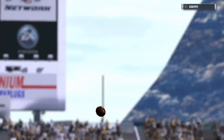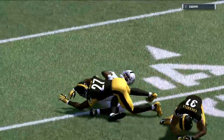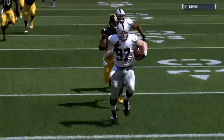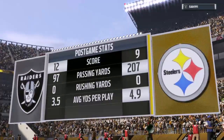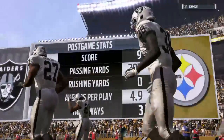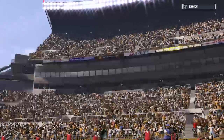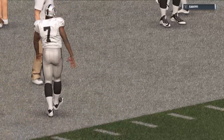And they'll get another road test next week as they head to Mile High to take on the Broncos. Meanwhile, for Pittsburgh, they'll fall to 1-1. And they'll try and turn things around next week as they have a date at MetLife Stadium with the New York Jets. So that'll do it for my partner, Charles Davis, and the best darn crew in the industry. I'm Brandon Gaughton. This has been a presentation of the NFL on EA Sports. With that, we sign off from Heinz Field.